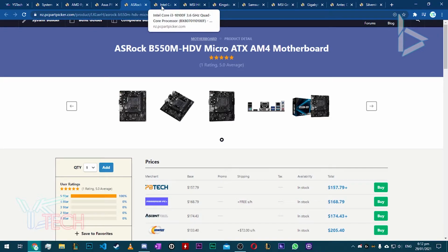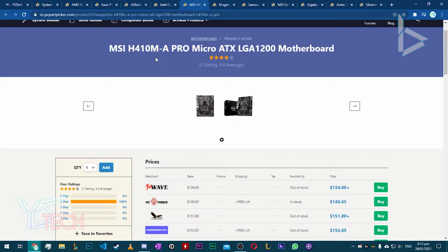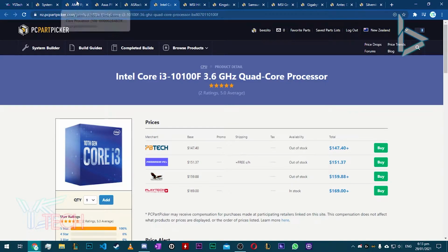Now, here's the other part with Intel. This is the Intel i3 10100F, $147 from PB Tech, which is out of stock. Or, it's $169 from Playtech, which is in stock. You can go with the MSI H410M-A Pro motherboard, and it comes in at about $140 from PC Force. This board has one 16x slot, one 8x slot, 4 SATA, and 2 RAM slots, which is not bad.